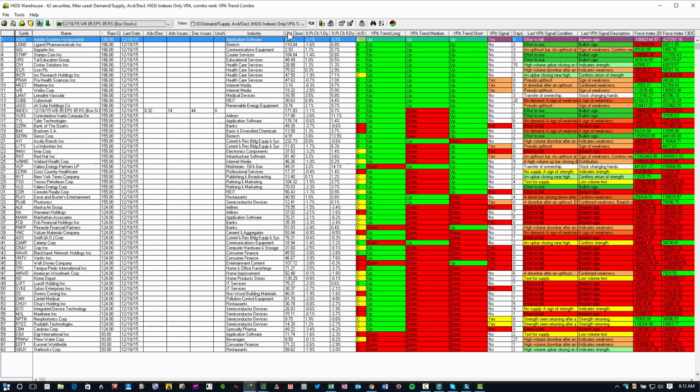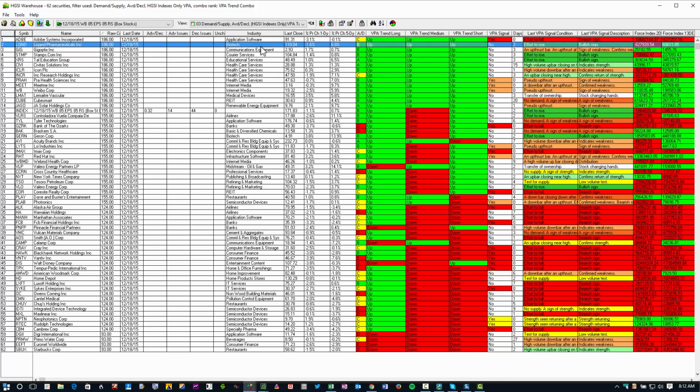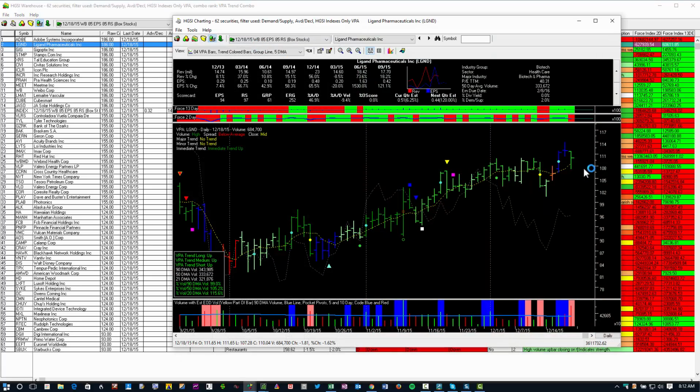Now, I know Adobe was down on Friday. LGND has been trending for a long time. Beautiful. Lots of VPA signals here. Here were a couple that were down and it pulled back a little bit. Here's a no supply. It chopped sideways. There was a sell signal, but that was soon reversed.